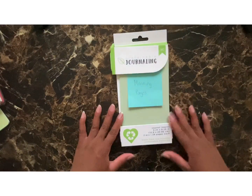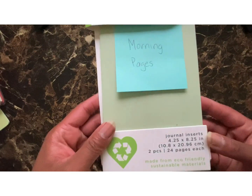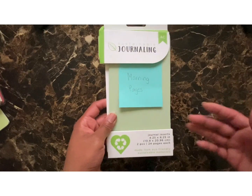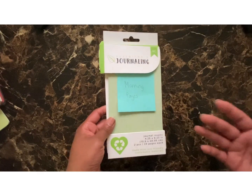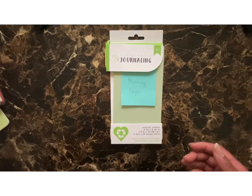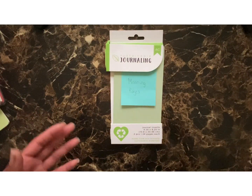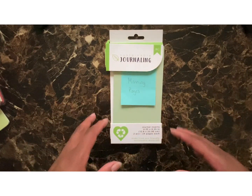And I got this one, which is two journal inserts and two pieces, 24 pages each. And I like the size of it. I've just started to sort of get into travel notebooks and things like that. So I wanted to start doing morning pages for a lot of different reasons, like habit reasons, for one, just being in a habit of getting down and writing things and getting back into writing and journaling, and just getting out my thoughts, especially in the morning.